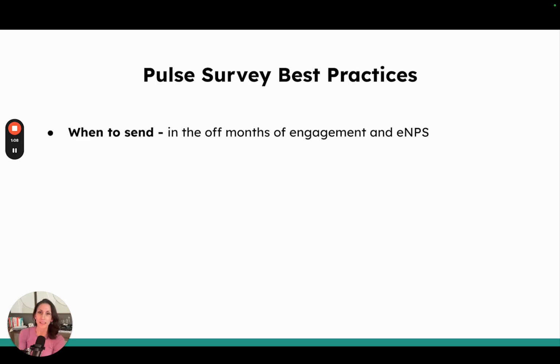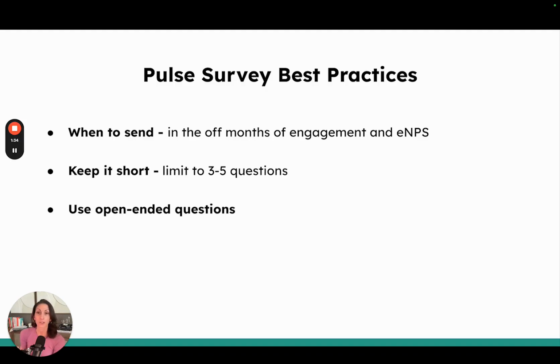You're going to send this in the off months of your engagement and eNPS surveys. So if eNPS is quarterly and your engagement survey is annual, in the months in between you're going to send a pulse survey. And I know that sounds like a lot, but here's the good news. You get to keep these super short. I love this format because it's the easiest, and it actually gives you the most actionable information. So it's 3 to 5 questions, and you're going to want to use open-ended questions.